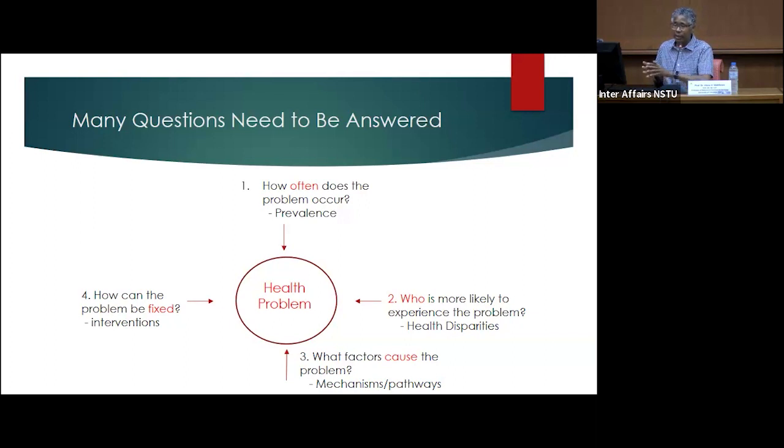The second area that we think about in that progression of knowledge for how to improve health outcomes is to understand who is more likely to experience the problem. Here we know that there are populations that are at greater risk for specific problems based on age, based on gender. And then we know that there are populations that are at risk for health disparities due to minority status or poor access to care, such as rural environments. So then the second primary focus of research is to better understand, if we know how often the problem is occurring, then our next step is who are the people who are more likely to experience this problem.